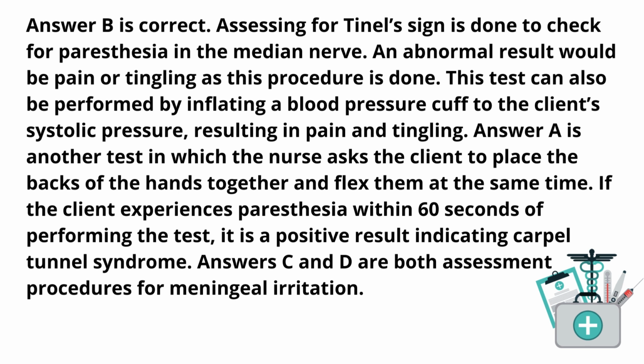Answer A is another test in which the nurse asks the client to place the backs of the hands together and flex them at the same time. If the client experiences paresthesia within 60 seconds of performing the test, it is a positive result indicating carpal tunnel syndrome. Answers C and D are both assessment procedures for meningeal irritation.